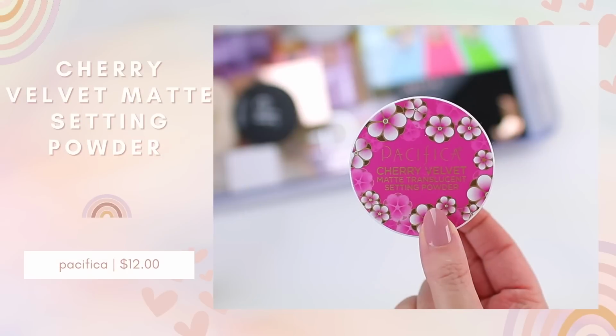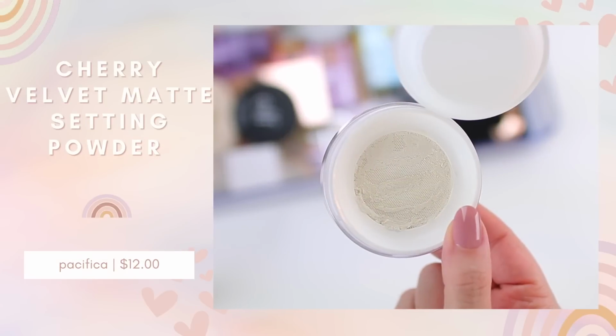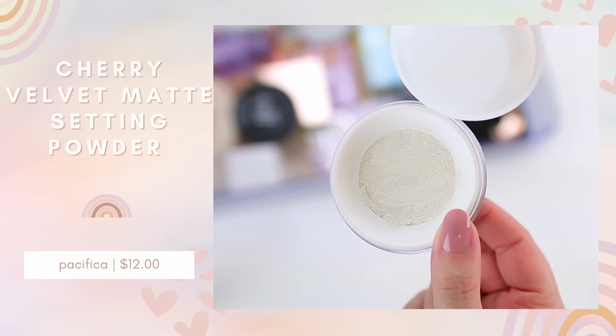This is the Pacifica Cherry Velvet Matte Translucent Setting Powder. I picked this up I think in the beginning of the year or maybe at the end of last year because some people were saying it was a good alternative to the Too Faced Peach Powder. I actually don't find the formulas to be very similar at all. This is a very, very lightweight powder.